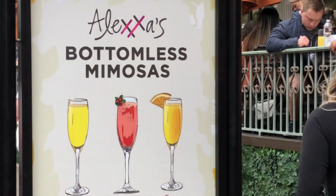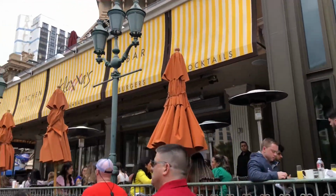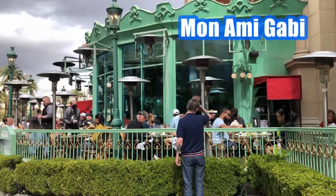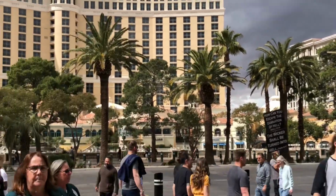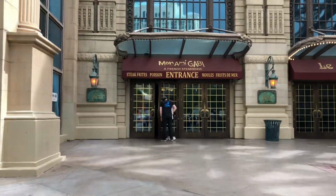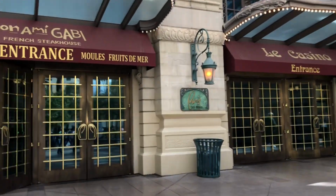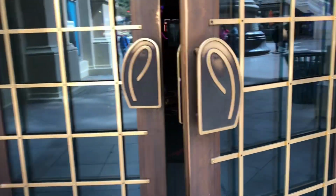Right underneath Beer Park is Alexa's. I don't usually go here, but they do have bottomless mimosas that look really pretty, but my restaurant is right across the way. I'm gonna take you underneath here. It is Mon Ami Gabi, and I always sit right out here on the patio because while you're eating dinner or lunch or whatever, you can usually get at least 3 Bellagio water fountain shows in, and there's just something about this place that is so classy and it's really affordable, so you can just sit out there for like an hour and a half or so, enjoy yourself, relax, and get some really good food.